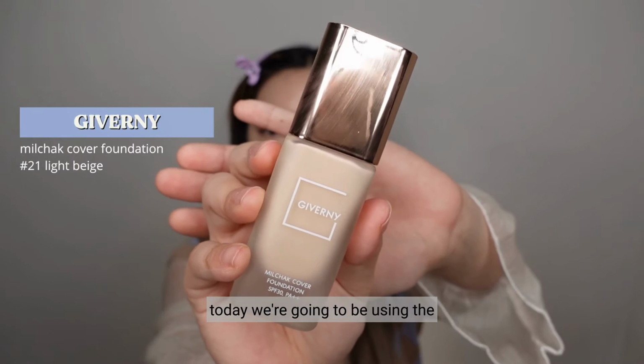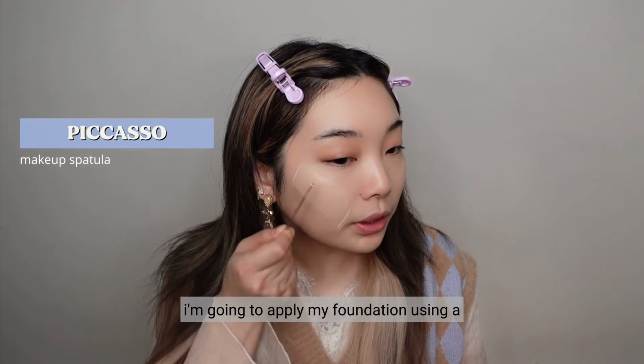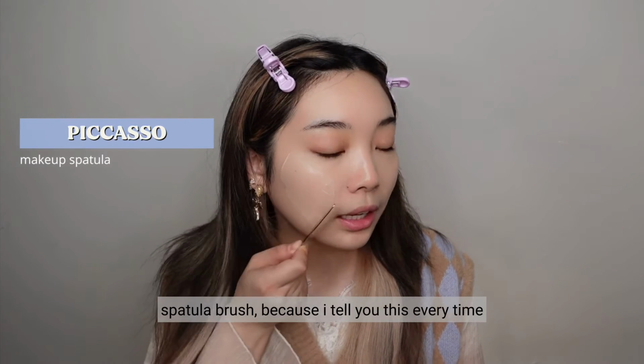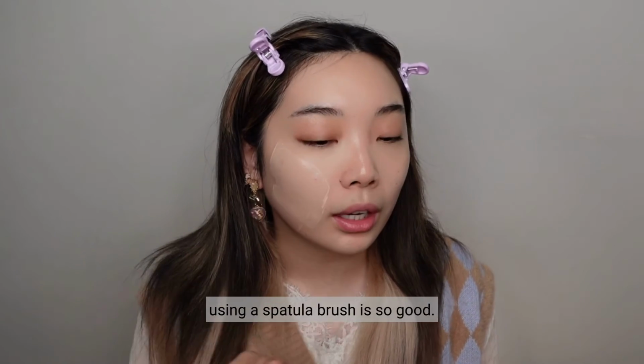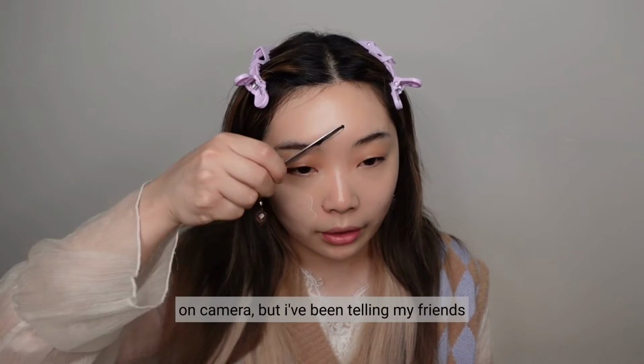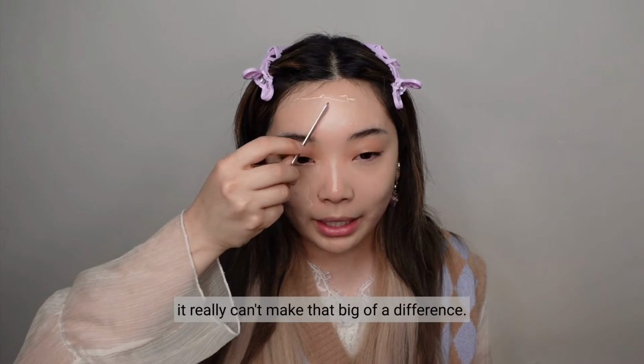Today we're going to be using the Governing Milchak Foundation in SPF 30. I'm going to apply my foundation using a spatula brush because I tell you this every time, using a spatula brush is so good. I don't know how to actually show it on camera, but I've been telling my friends to get this and everyone's like, really? It really can't make that big of a difference.